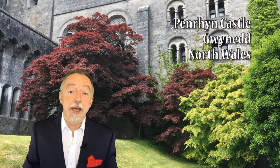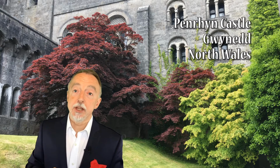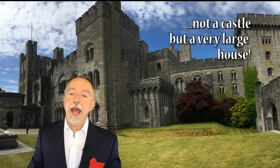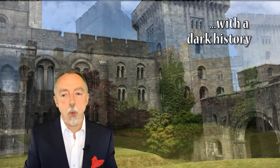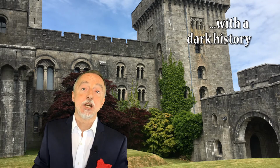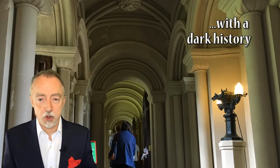Okay, so today we're looking at Penrhyn Castle. Now, the thing to know about Penrhyn Castle is that it's not really a castle at all, but it's a mock castle. It's a house, in short, albeit a very large one, and it's been built in a neo-Norman style. Its dark history, which I've referred to, includes the fact that the wealth for this house was derived from Jamaican sugar plantations, from the slate quarrying business and the transatlantic slave trade.